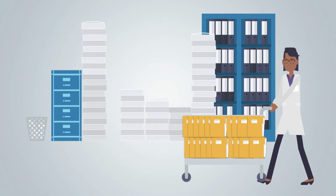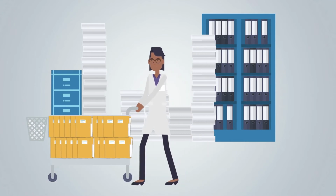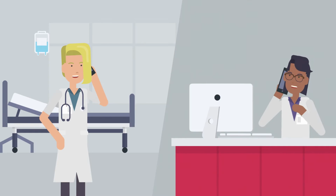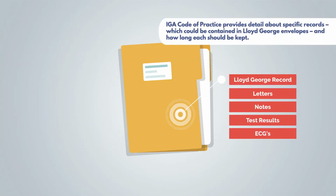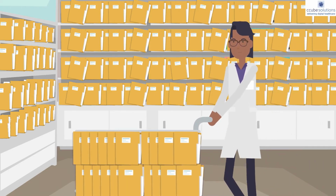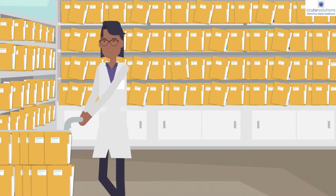As all GPs and practice staff know, medical information in Lloyd George envelopes isn't used in day-to-day clinical consultations. It's reference material required when GPs write letters to solicitors, employers, insurance companies, or when they have to provide a historical view on a patient to colleagues. The wallets contain all medical paperwork associated with treatment: letters, notes, test results like blood, pathology and radiology, ECGs and so on. Lloyd George envelopes are commonly stored in huge racks in reception areas, storage rooms, or off-site in third-party run document management facilities.